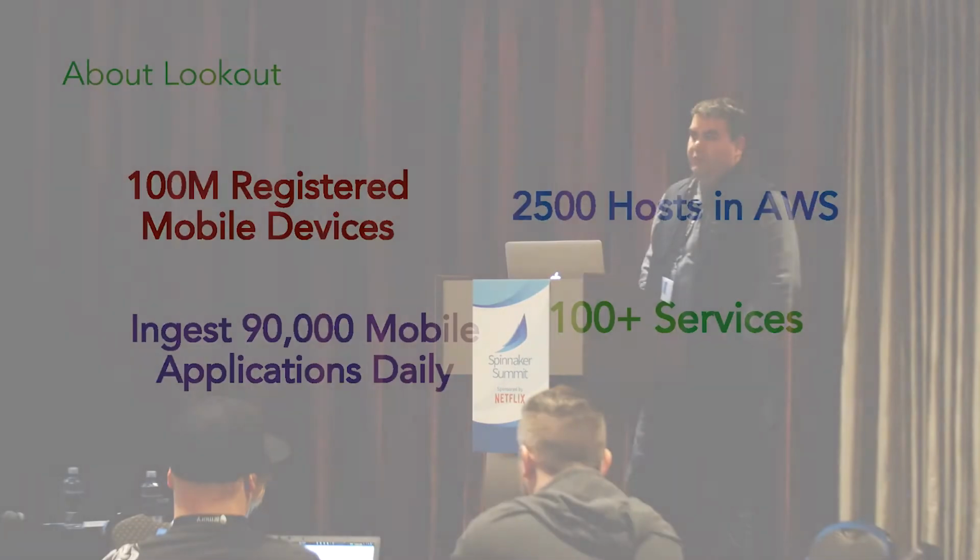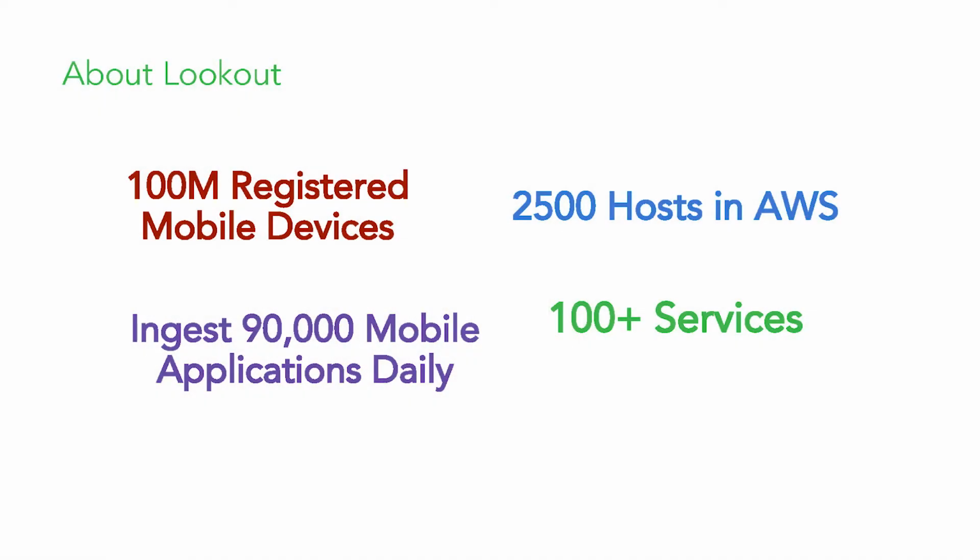So first, a little bit about Lookout, right? We were founded with the mission of making the world more secure as it became more connected by mobile devices. Our main focus is mobile endpoint security, and we have a personal and enterprise product for Android and iOS, right?